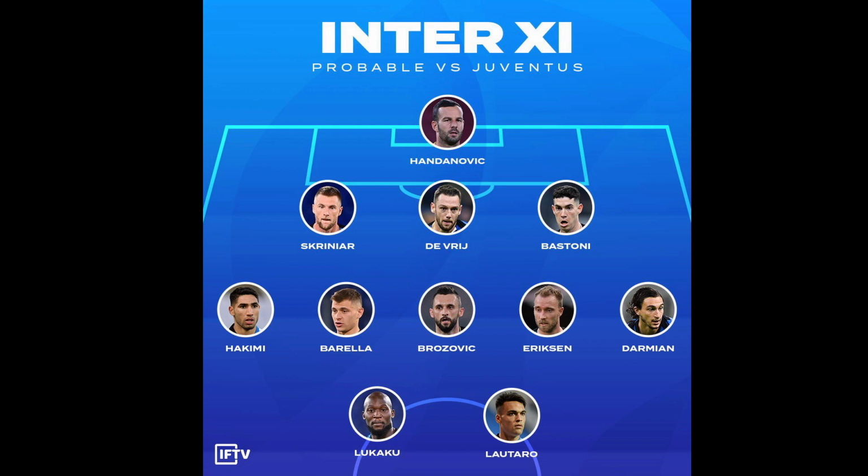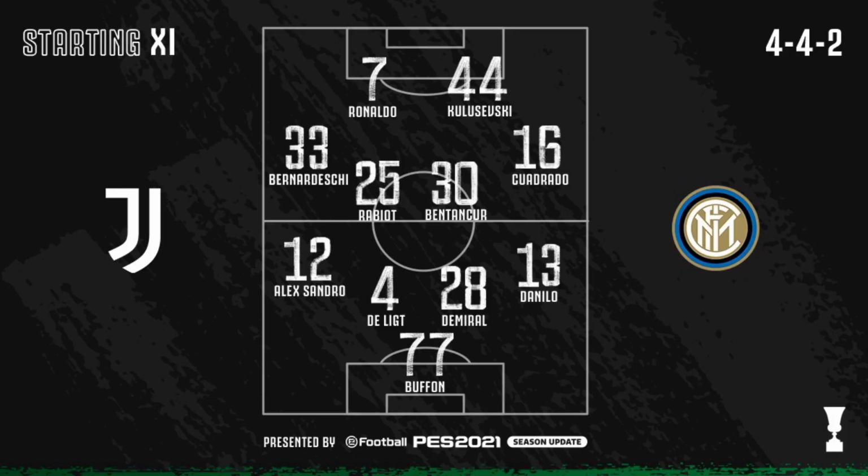And Darmian moves to that left wing. And then Lu-La, as everybody's been calling them, Lukaku and Lautaro. This is the top formation for Antonio Conte's men. He does not want to lose. He does not want to go out of the Coppa Italia. He wants to push with every single bit.